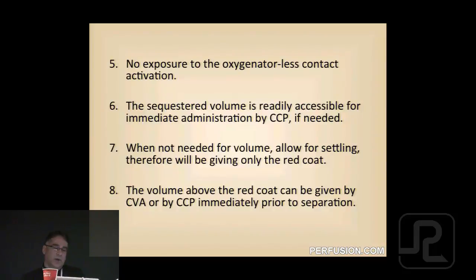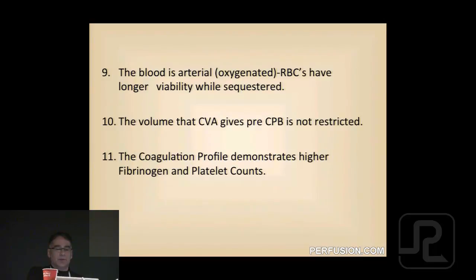When not needed for volume, we allow it to settle so that we will only be giving the red cell layer, and the volume above the red cells will be given by anesthesia or by perfusion immediately before termination. The blood is arterial, so it's oxygenated. The red blood cells have a longer viability while sequestered. And the volume that anesthesia gives pre-bypass is not restricted. The coagulation profile demonstrates higher fibrinogen and platelet counts.